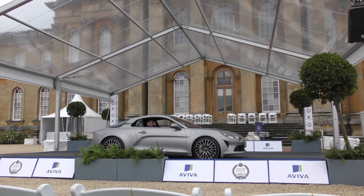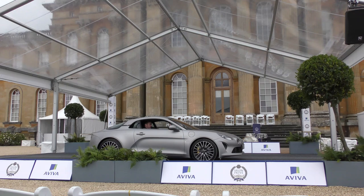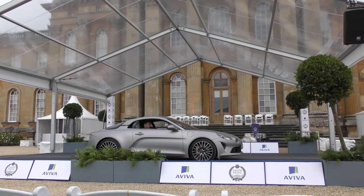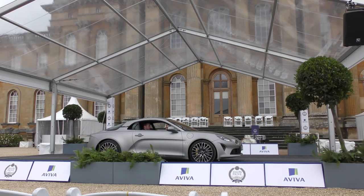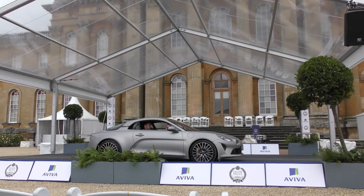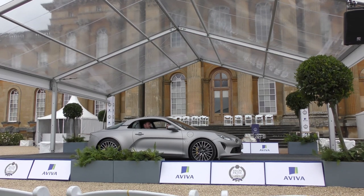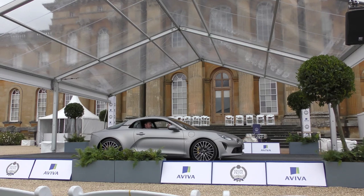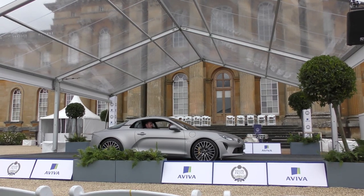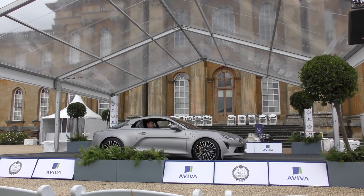Yeah, so we have all of our variants on the stand today. We're just down in the bottom corner. We have our Legend in the form of the Legend GT 2021, and we also have the S. The Pure and the Legend are slightly more supple, a bit more daily-driver friendly, whereas the S is a little bit more focused, a little bit more dynamic, and a lot of fun if you intend to use it on the track as well. So we have all three of those for everyone to see on the stand.